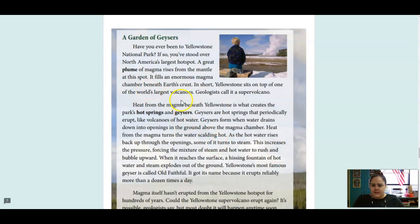All right, geysers. Have you ever been to Yellowstone National Park? If so, you've stood over North America's largest hotspot. A great plume of magma rises from the mantle at the spot. It fills an enormous magma chamber beneath Earth's crust. In short, Yellowstone sits on top of one of the world's largest volcanoes. Geologists call it a supervolcano.